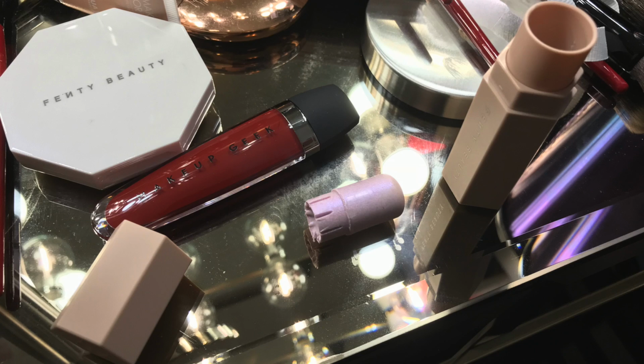I'm testing out the Fenty Beauty Confetti highlighter, and ooh, I might be a little bit in love with this. In the interest of full disclosure, when I opened this up today, the stick came flying out. I'm not going to place a value on that, like good, bad, or different. It's just something that happened. I thought I would let you guys know.